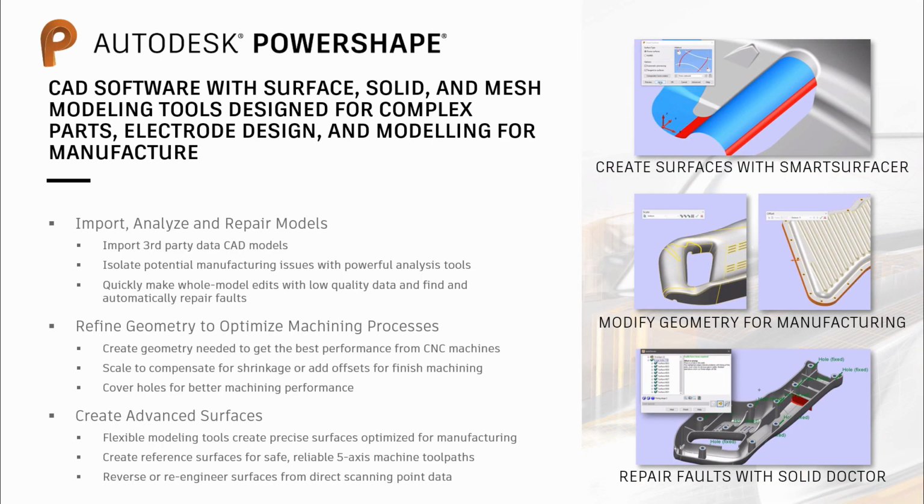Next we have PowerShape. Now PowerShape is CAD software with surface, solid and mesh modeling tools designed for complex parts, electrode design and modeling for manufacture. Third-party CAD data can be imported into PowerShape from virtually any commercial CAD format or neutral formats such as IGES or STEP. Powerful analysis tools can then be used to identify and isolate potential manufacturing issues.